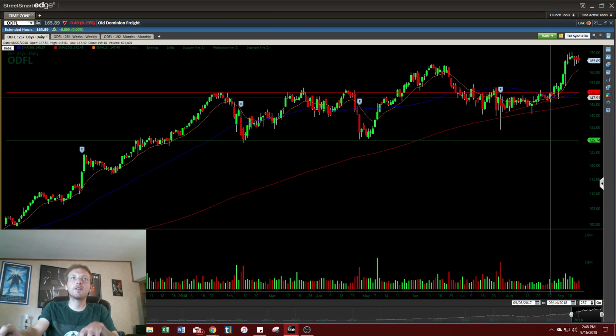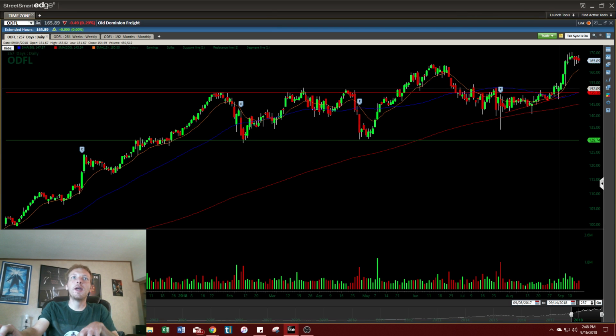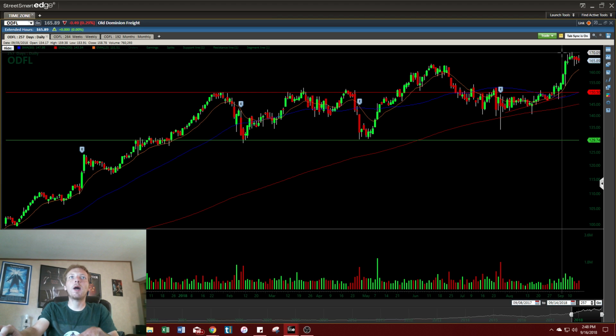And then it starts forming this higher low pattern right here, forming this ascending wedge. It got tighter and tighter, and it finally broke out of it. Look at that surge up it had. That's the power of patterns and knowing these patterns. Going from $150 and surging up to a high of $170. A $20 move right there.